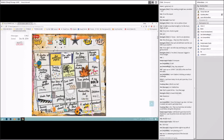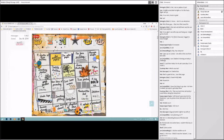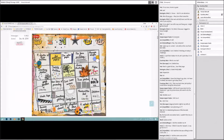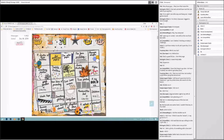Nah, we're not going to pick that one. It's interesting because of the barcode element too, but I couldn't find one, so I skipped it. Let's pick something besides that. Jan did N row. Amy did 4; she thought it was the easiest. She says go for B or 5, which includes the barcode. No, stay away from the barcode, Amy.